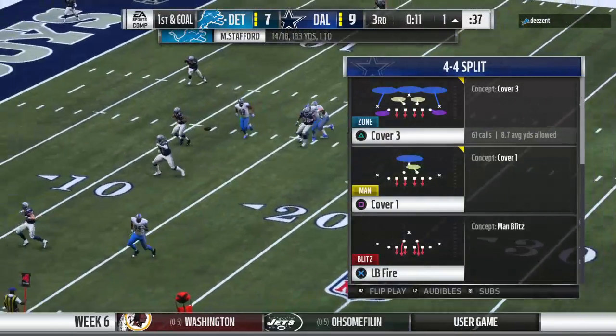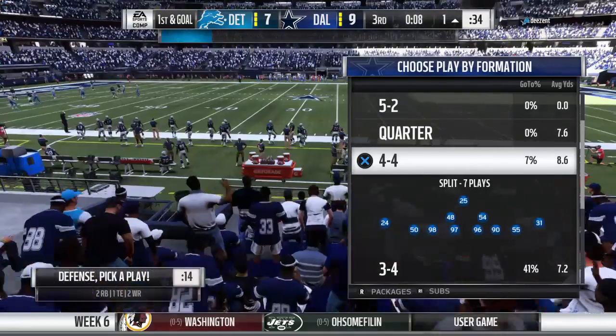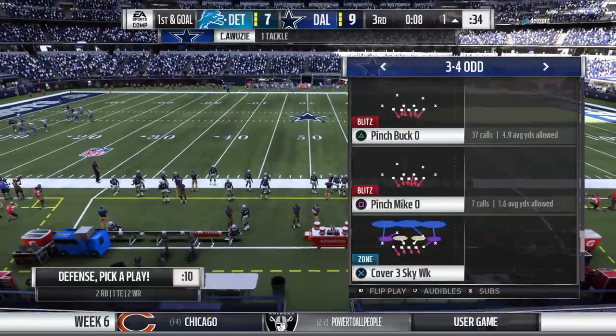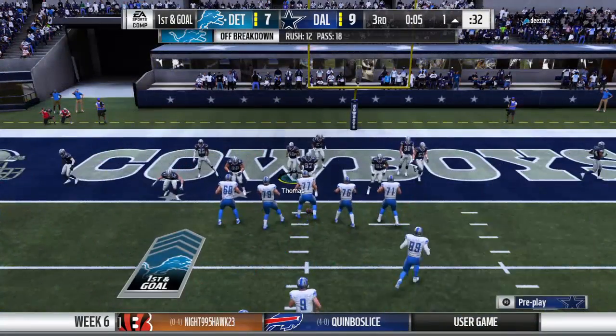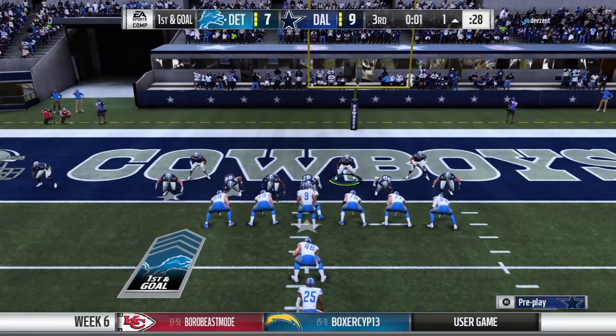Yeah, but I don't think it's time to abandon the running game. I would say keep feeding the horse, and I believe he'll eventually reward them, especially as we get deeper in the game. 2 of their 3 red zone trips so far they've come up empty on. They'll look to reverse that trend on 2nd and goal.